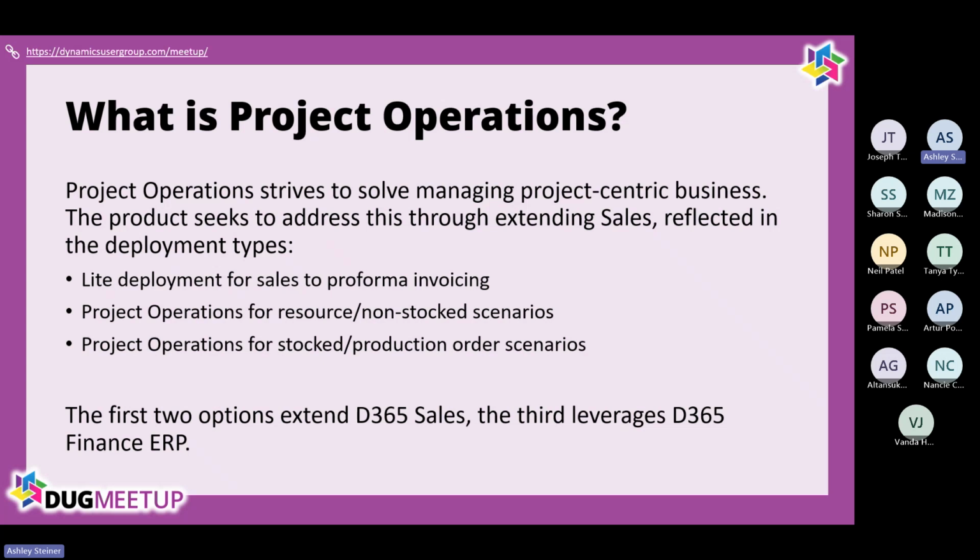There were a lot of rigid processes within PSA that you just could not get around and were not able to successfully integrate your own process. Microsoft did a really good job re-implementing project operations and allowing some flexibility with your different processes. There are 3 different deployment types. Project operations is one of these unique first-party apps where it crosses Dynamics 365 CE, or traditionally what we would call CRM, and the ERP side, specifically within F&O or FNSCM.